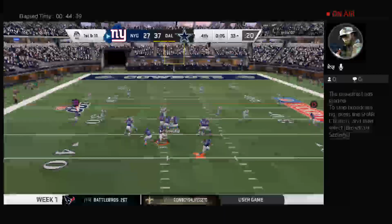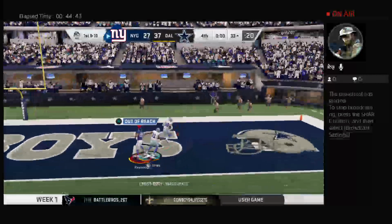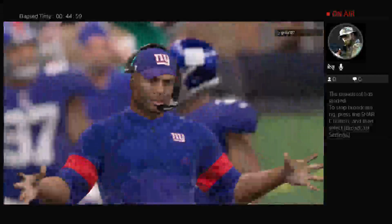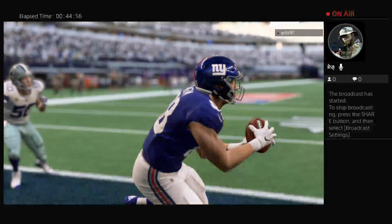Quick. Get it. Looking to throw. Jones. Flushed out right. And that will be incomplete. They were going for a consolation TD, but it was not to be. And time has run out now on this game. So this one will end in a victory for the Dallas Cowboys.